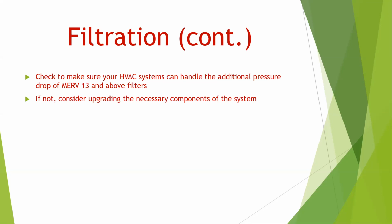If not, then you need to consider upgrading the necessary components of the system. Now, we're not engineers. We can't tell you what you need to do, but it could be that a relatively inexpensive upgrade of the fans could make it so that the system can handle the more efficient filters. But whatever it is, you need to look at it, evaluate the cost, and see whether or not that can be done to handle the MERV 13 filters or above.